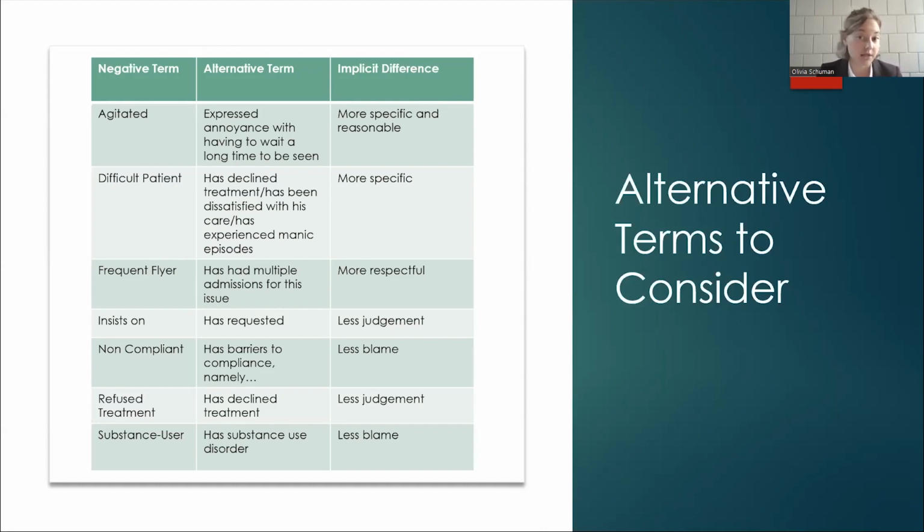And patient is not compliant. Rather than that, you can use terms that carry less blame towards the patient, such as has barriers to compliance, namely, and then being specific about what those barriers are. Patient refuses treatment. A less judgmental term is has declined treatment. So every patient has a right to decline whatever treatments are offered to them, and saying they refuse it kind of suggests that they should have taken it, that you think they should have, and that they're doing the wrong thing.